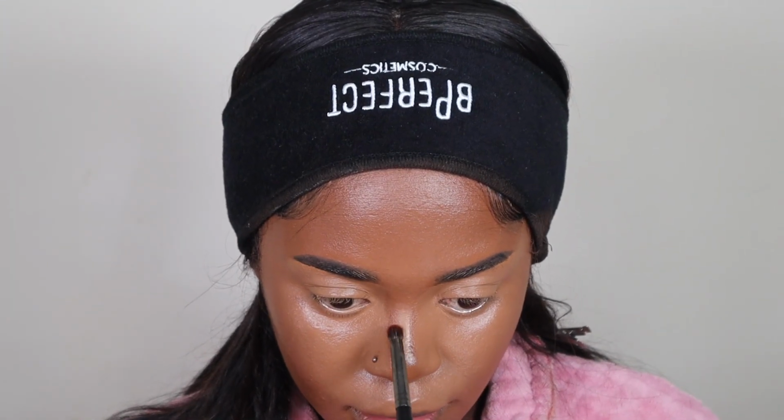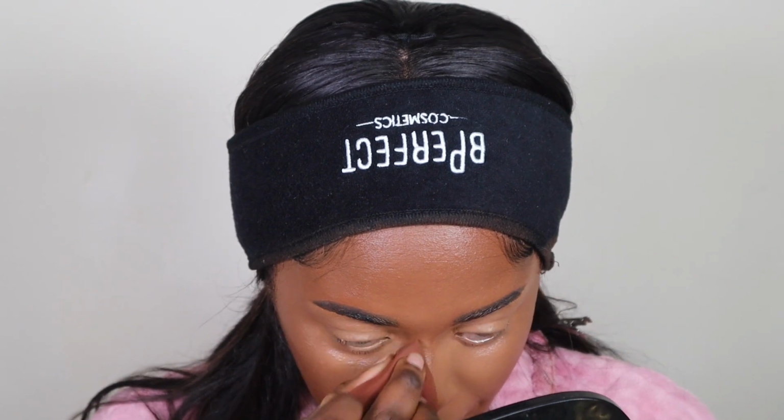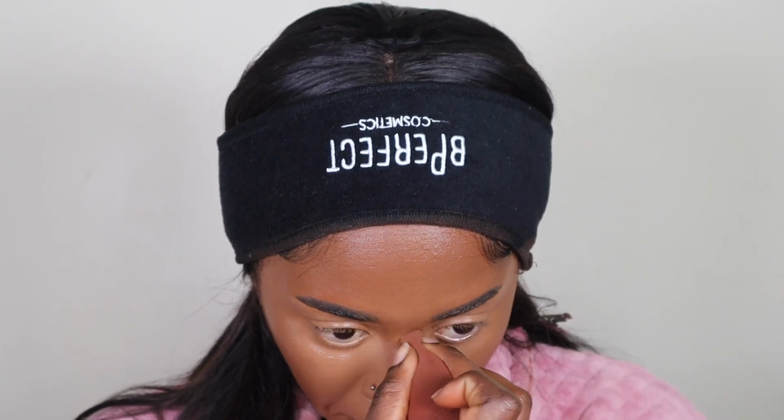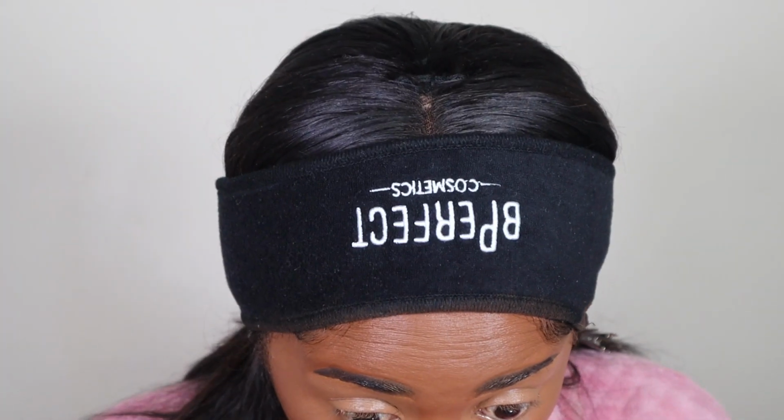I'm gonna go ahead and blend my nose first. I like to leave that till last because I find that when I do that, the product doesn't move too much. So I just use a little brush to do that, and this way the product will not be moved too much. And then I'm gonna go back in with the foundation part and blend. And then I'm gonna use the same sponge I was using and start setting it. So what you're gonna do is get the powder, tap a little bit at the back of your hand and set.